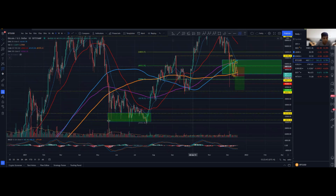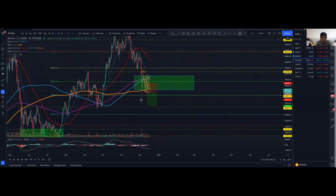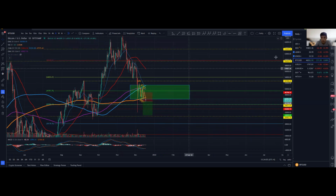If you look from the start of it to here, we had a very nice 64 days, which is around 2 months of consolidation. So if we were to have something similar, a 2 months consolidation starting from this candle drop will bring us to around February next year. So to me, over here is definitely a good consolidation period for two reasons.